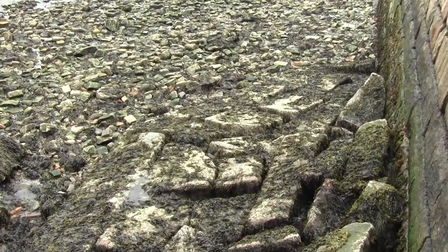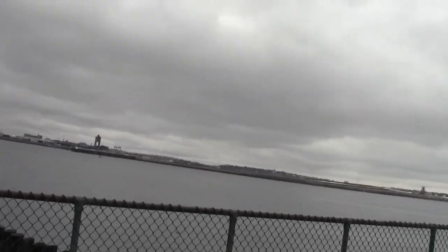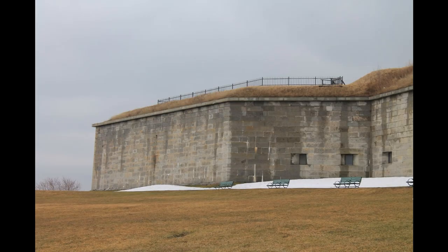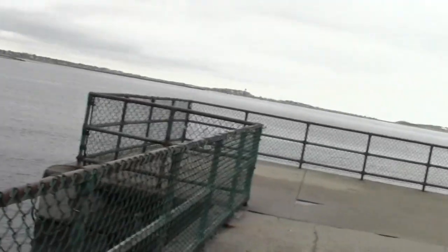Must have been a place he liked to go fishing. Yep. It's a healthy stand of bladder rack for those who would like to fertilize gardens. Ascophyllum nodosum. And it looks like we've got a cormorant. Maybe it's a grebe, but I have a feeling it's a cormorant. Yeah. The posture and the beak pretty well confirm it.